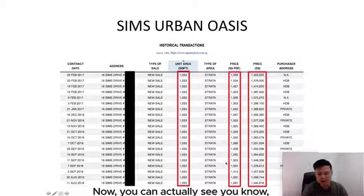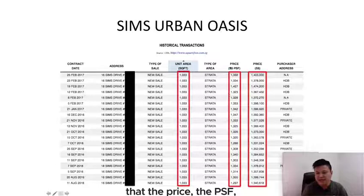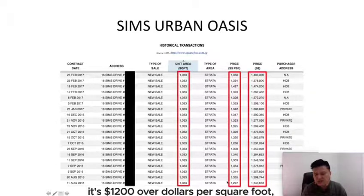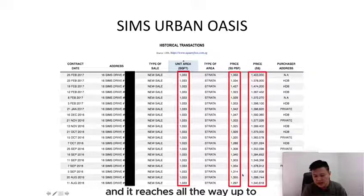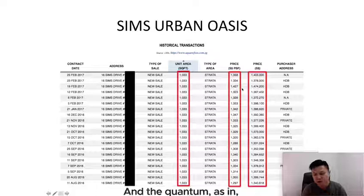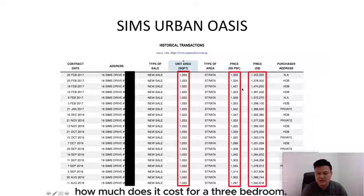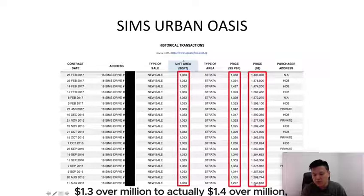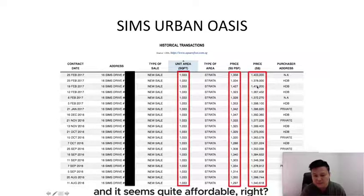Now, you can see that the PSF, the cheapest is 1,200 over dollars per square foot, and it reaches all the way up to 1,400 over dollars per square foot. And the quantum, as in how much it costs for a 3-bedroom, actually ranges from 1.3 over million to 1.4 over million, and it seems quite affordable, right?